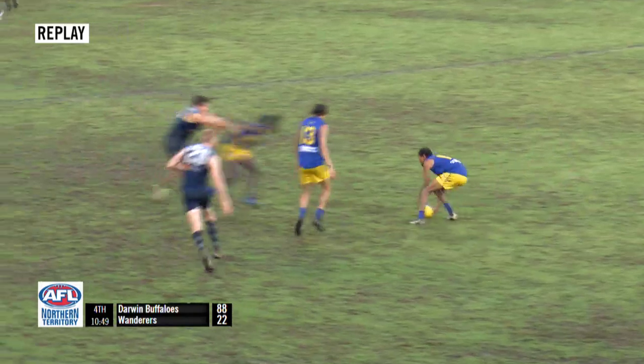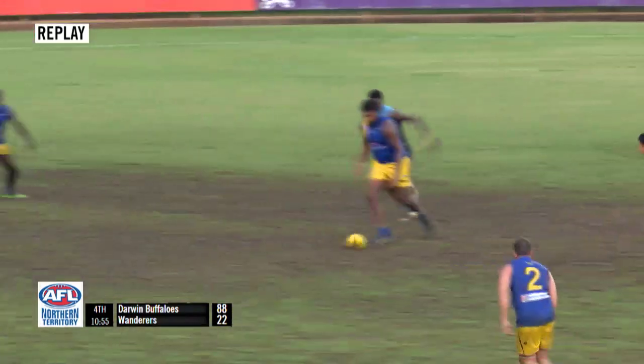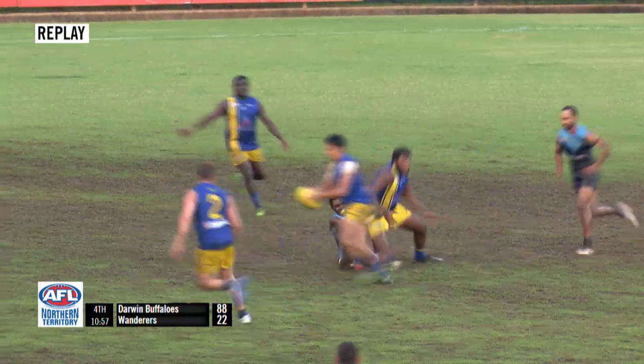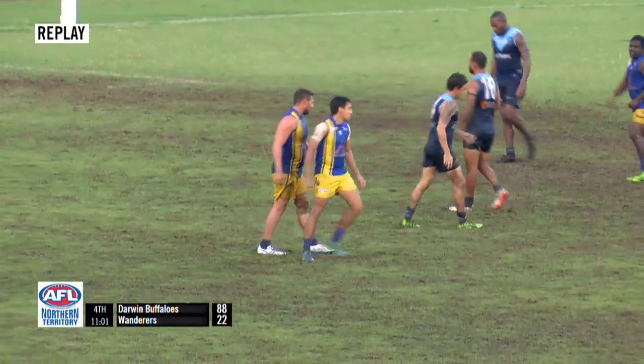But you see the ball there, just landing in a lot of space. No one really wanted to take control of the ball. They worked the ball through the middle. Once again it lands, no one's really saying, I want to get my hands on the ball here. Just pops out there. Aaron Motlop slots it onto his left foot, and a small high five.